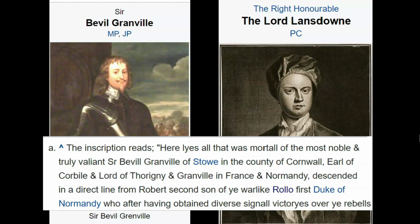grandfather and to his family's loyalty to the Stuarts that reads thusly: "Here lies all that was mortal of the most noble and truly valiant Sir Bevil Granville of Stow in the county of Cornwall, Earl of Corbeil and Lord Thorny and Granville in France and Normandy, descended in a direct line from Robert, second son of ye warlike Rollo, first Duke of Normandy." Right?